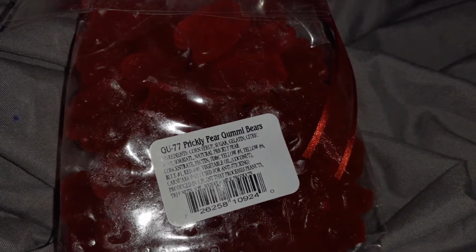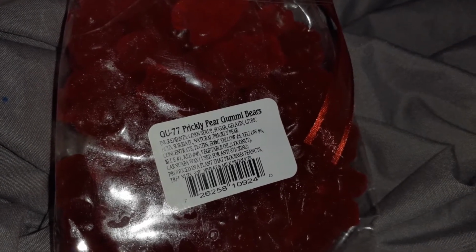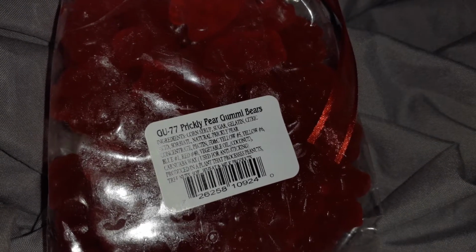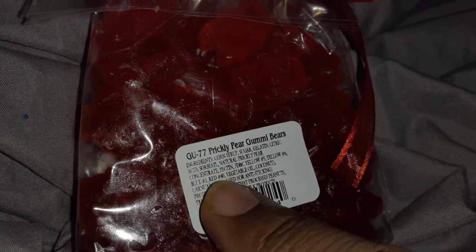Turn this down a little bit. So it's corn syrup, sugar, gelatin, citric acid, sorbate, whatever the fuck that is, natural prickly pear concentrate, pectin, food coloring, yellow 5, yellow 6, blue 1, and red 40. You know that red 40 is like my red flag on any item, but I'm gonna try these things anyway.